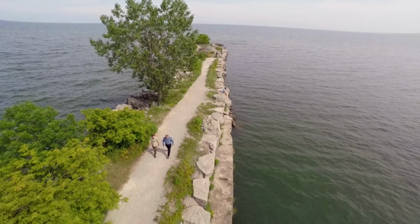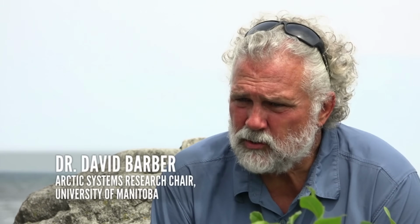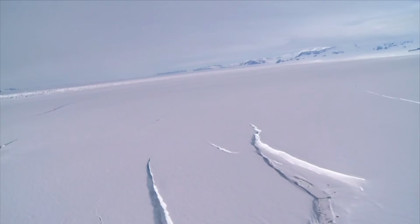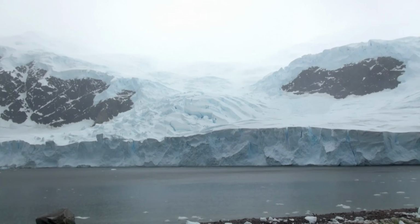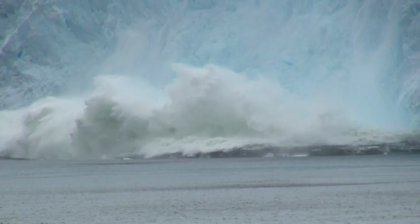David Barber has been studying the Arctic for 30 years. Well, there's lots and lots of evidence all pointing in exactly the same direction, that climate change is very much alive and well in the Arctic, and it's really affecting the marine cryosphere in general. From snow cover to ice sheets, the cryosphere is the term scientists use for frozen water on the surface of the Earth. And right now, it's in a precarious state.